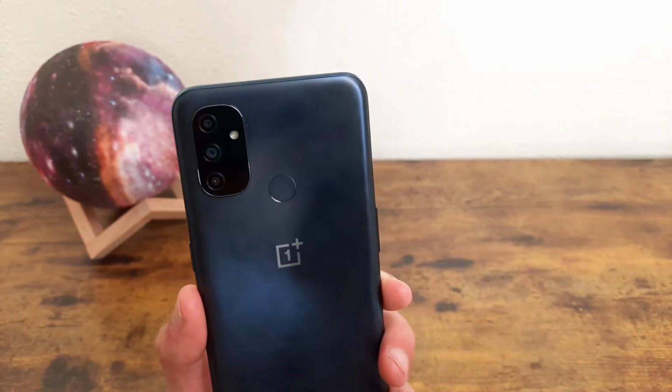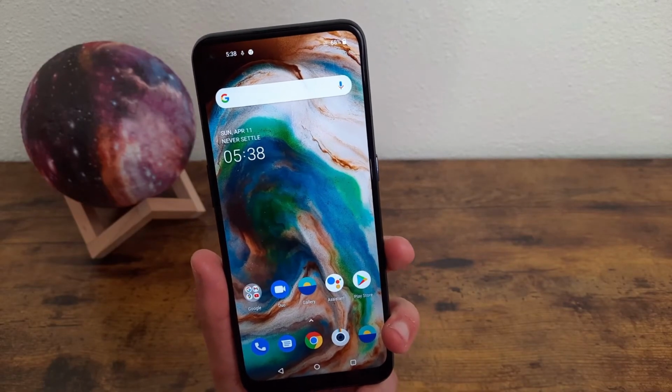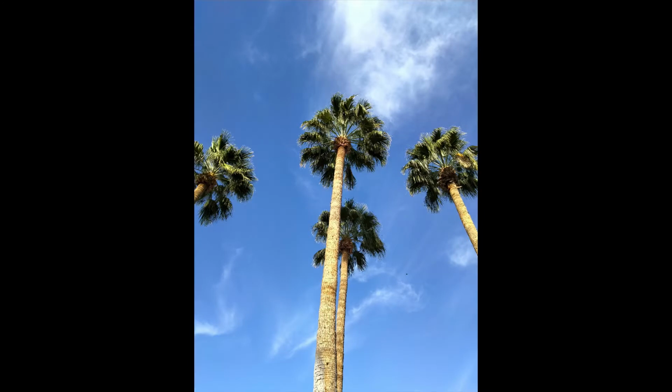Now unfortunately it doesn't have an ultra wide camera, but I do think the quality of the rear camera does make up for it. Now this is a picture taken by that rear camera, and as you can see it is a really nice high quality picture. Now if you are really into photography and expect flagship quality photos, then you are going to be disappointed, but for an entry-level phone like this, the photo quality is really good.